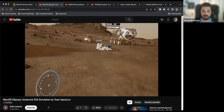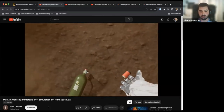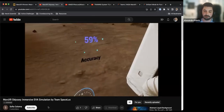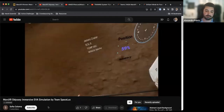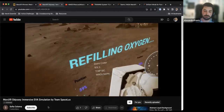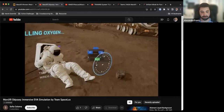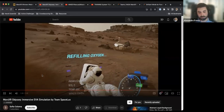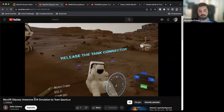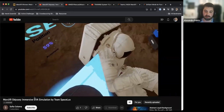Once the leak has been patched, then we can go ahead and pick up the oxygen tank and move over to the astronaut, where we will attach the tank nozzle to the astronaut suit, as shown here. And once the nozzle is connected, well, basically the hose, we can turn on the valve by pressing on the top of the oxygen tank. And that will gradually increase the oxygen levels of the astronaut that was suffering from the leak. And once the oxygen levels are fully refilled, we can remove the nozzle from the suit, or the connector basically, and that will signify a mission success.